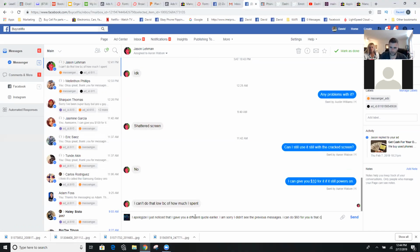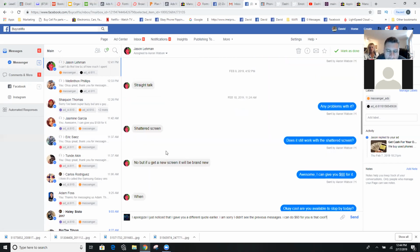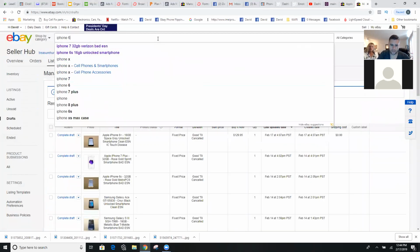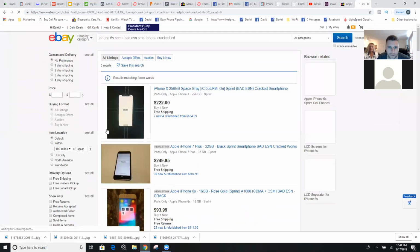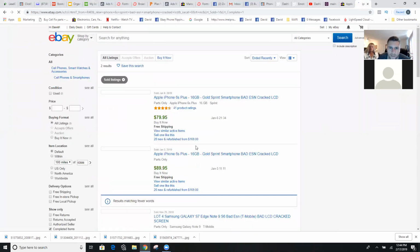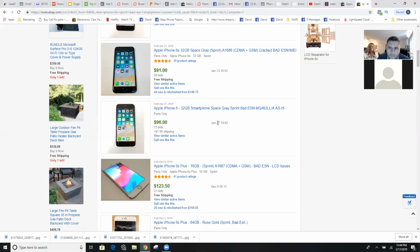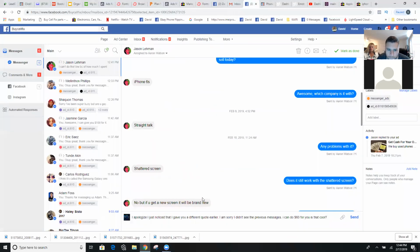Let's just reappraise that phone, because it's not much value at all. It's the iPhone 6S with a cracked screen? Yep. So if it's Straight Talk, we just appraise the Sprint value. It's actually a cracked LCD. Let's see. How come you quoted 60 in the beginning? Because I think they were selling for more like 120, 130, and I was planning on being able to throw a screen on there.